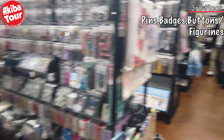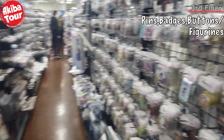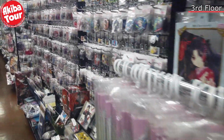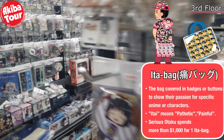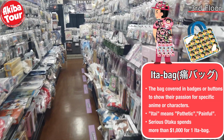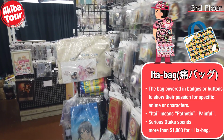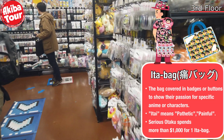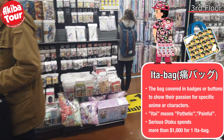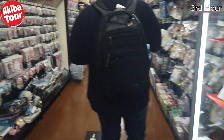On the third floor, you can enjoy buying a bunch of small buttons, pins, badges, something like that. For serious otaku, there is a specific way of using those buttons or badges. Have you ever heard of the itabag? Itabag is a bag covered in a bunch of badges or buttons which are all the same anime title or the same character. So these stores also help people make itabags. In the whole Akihabara area, you sometimes see people with those itabags, so you should keep an eye out.